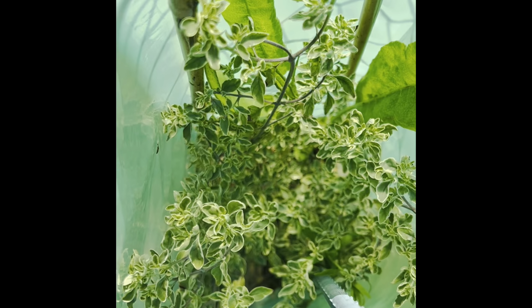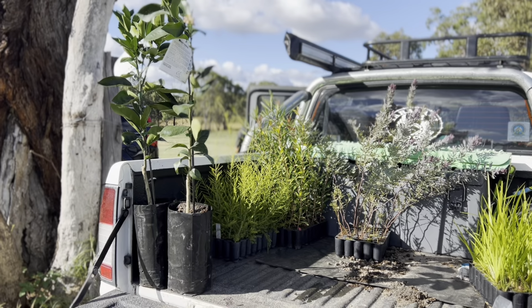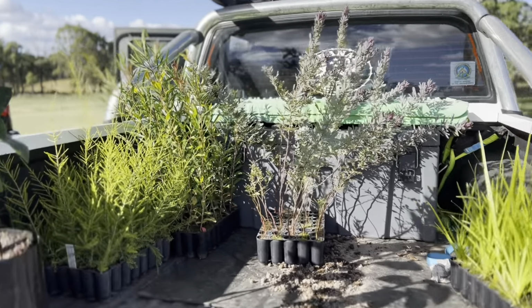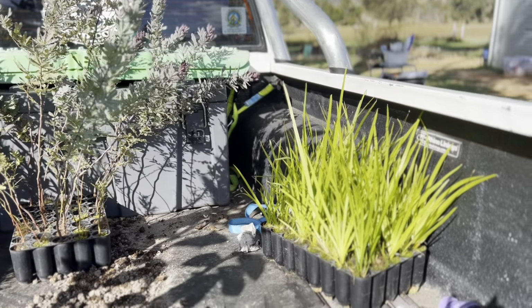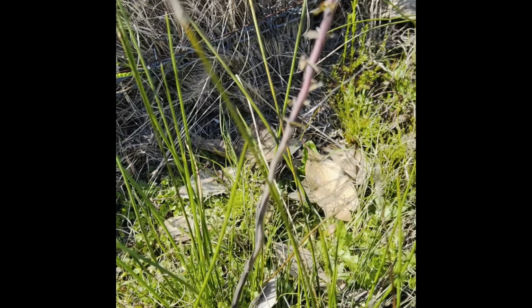The native mint plant and the curry plant. And we also went to see Sarah at the Mole River Nursery, and we got all these plants, native wattles and lomandra and tea tree or melaleucas, and yeah, we planted hundreds of these on the property.